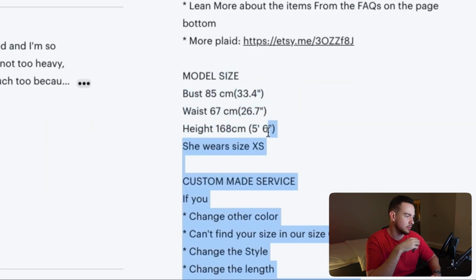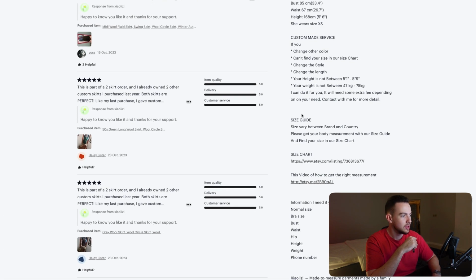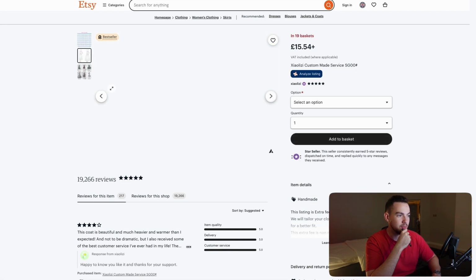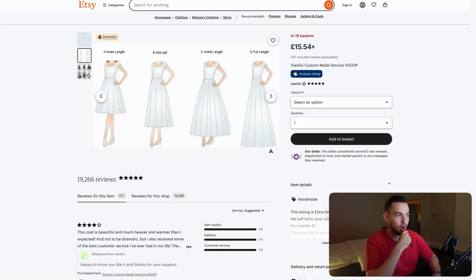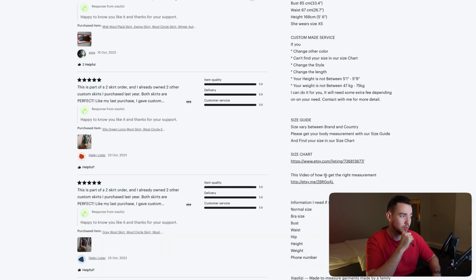Okay, so they're telling you the model size, they're telling you that if you want to change the color, or if you need a size chart, contact us, and so on. Size chart, this is going to reduce the amount of problems that you have. Okay, so this one right here is like a custom made service. They're very clear and very obvious around their whole product service. And I think you can do custom things here, which is cool. Very cool.